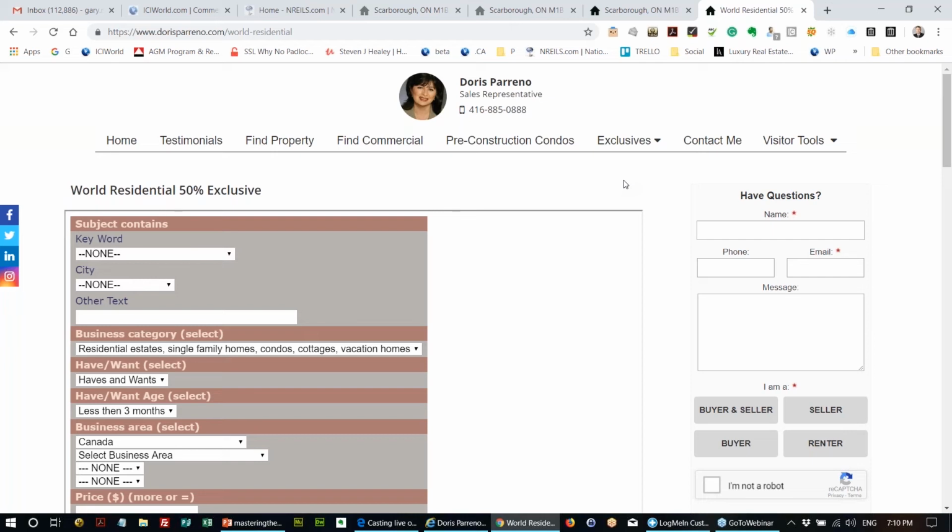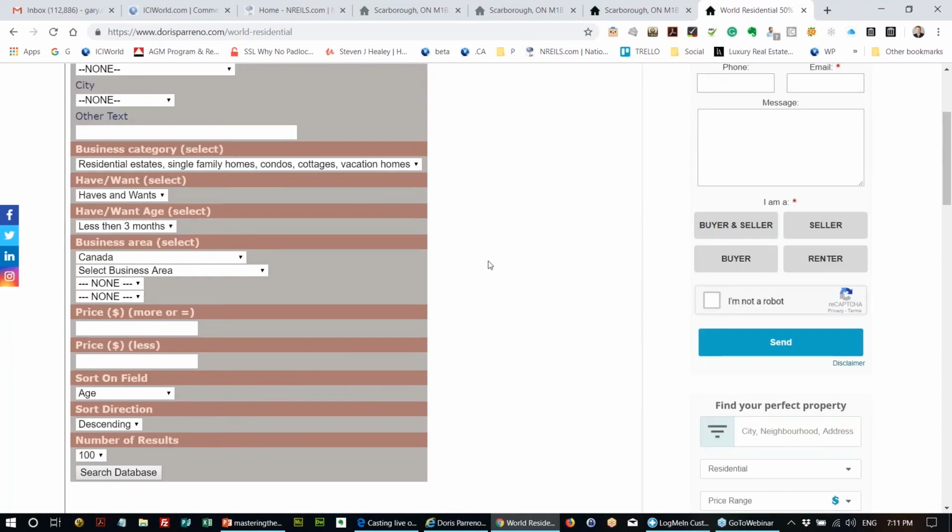MLS is wonderful. People can go to realtor.ca and they can go on their phones and search. In fact, on the realtor.ca site, you know the way you can be in front of a home and search? The websites we supply can do that as well. They also supply solds now and other features such as VIP condos throughout the whole Greater Toronto area. But this particular widget is coming from ICIWorld.